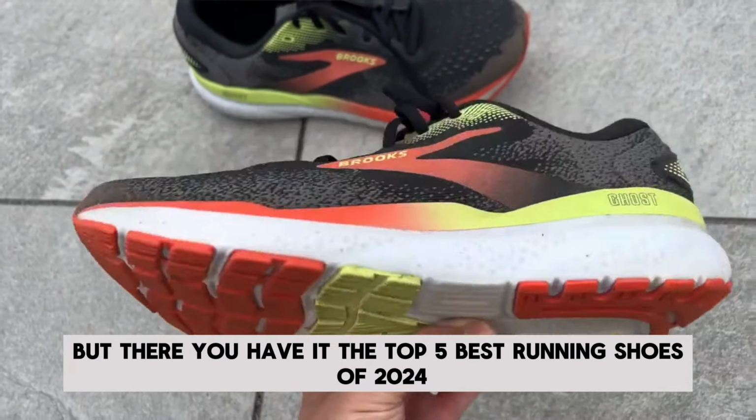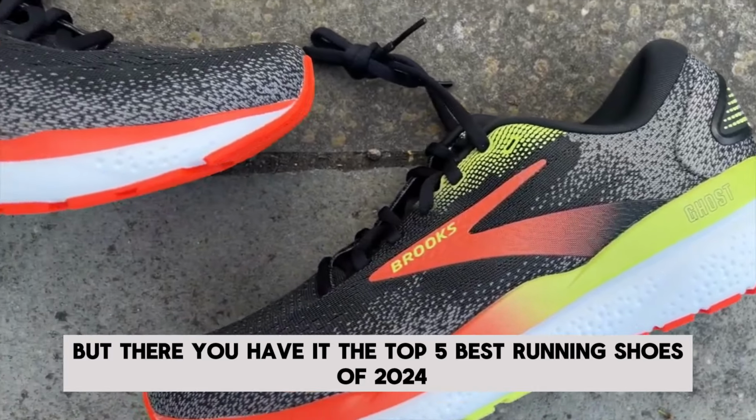But there you have it, the top 5 best running shoes of 2024.